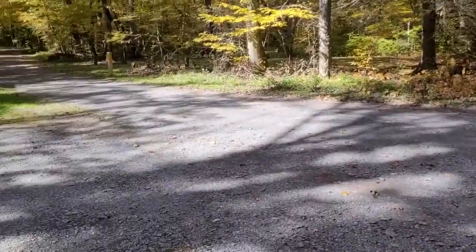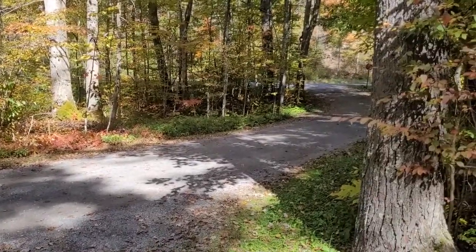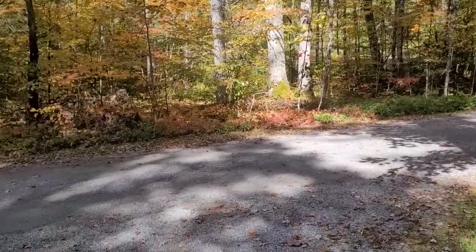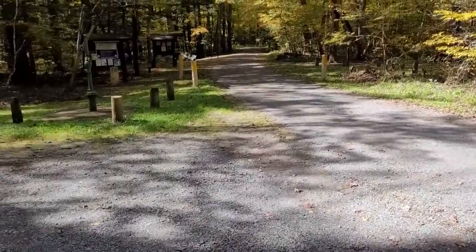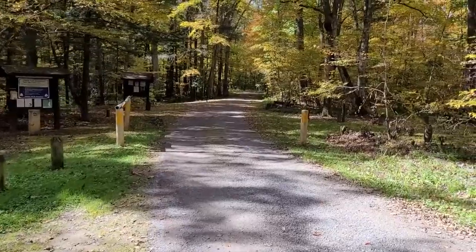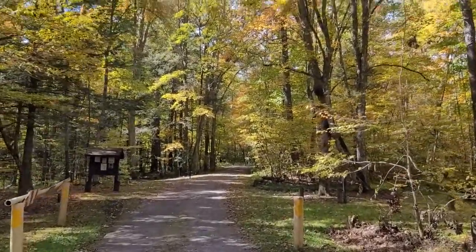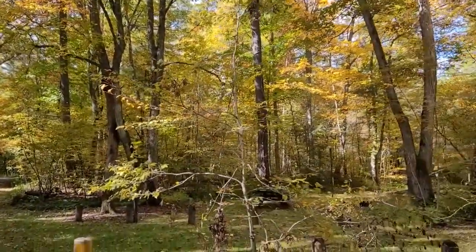Sure. So this is driving in. You can see that the main road is right there, and you drive in, come down here, grab your envelope and pay, of course. And it was $8 a night for us. And then you just drive through, so you can see the leaves are turning. It's just pretty in the woods.